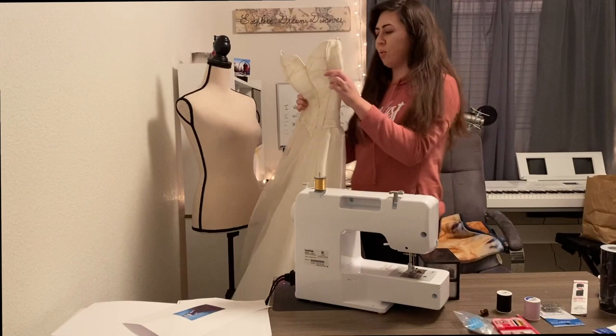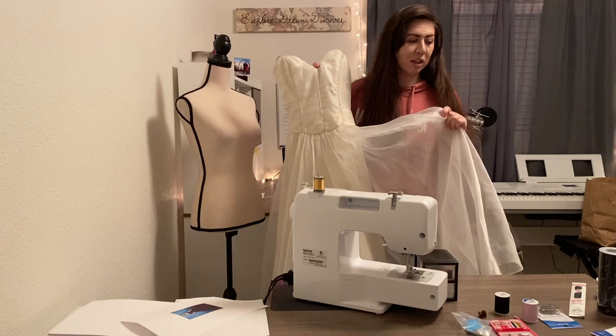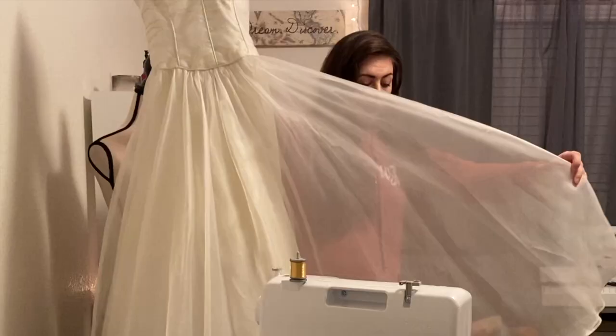So I decided to go with this dress, this top bodice. I thought this would actually be the perfect one to use because I really love the bodice, and the material kind of reminds me of what I bought, kind of sheer vibe. I just love this.